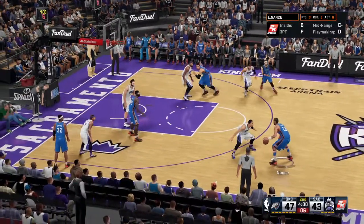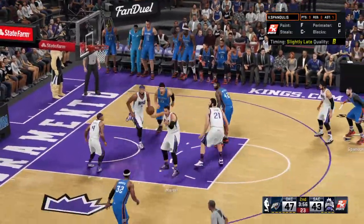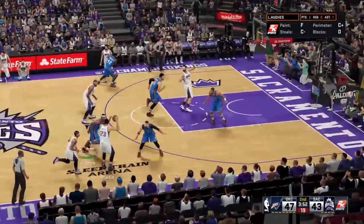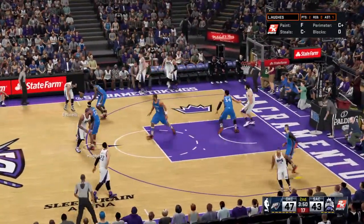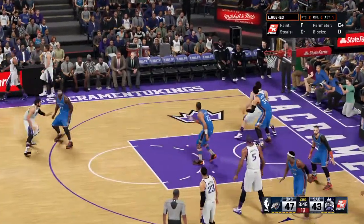There's a screen by Cantor. Pass to Spanoulis. For the 3. It's hauled in by the Kings. Good little two-man action there, but they just can't get the shot to fall. Yeah, but that was a beauty. Good-looking shot, well-executed play. I wouldn't be surprised to see them go back to it.